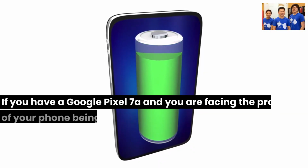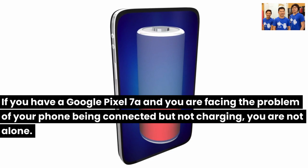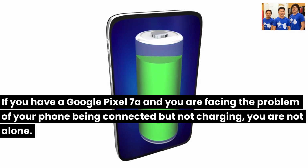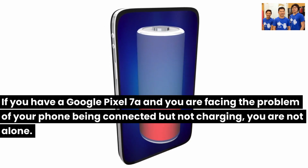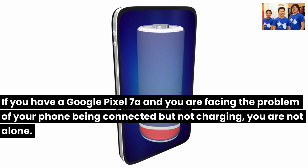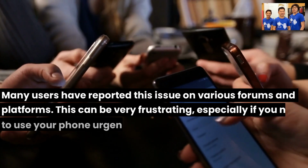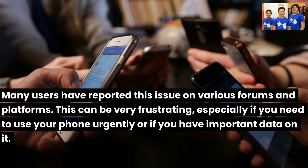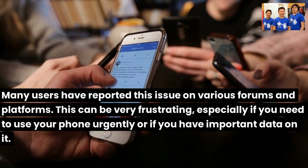If you have a Google Pixel 7a and you are facing the problem of your phone being connected but not charging, you are not alone. Many users have reported this issue on various forums and platforms. This can be very frustrating, especially if you need to use your phone urgently or if you have important data on it.